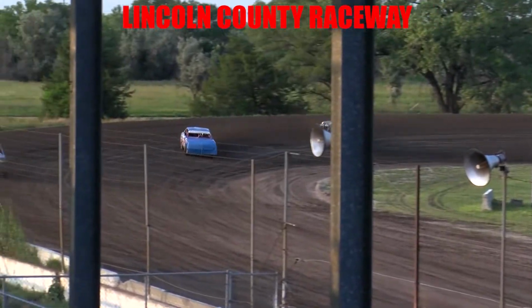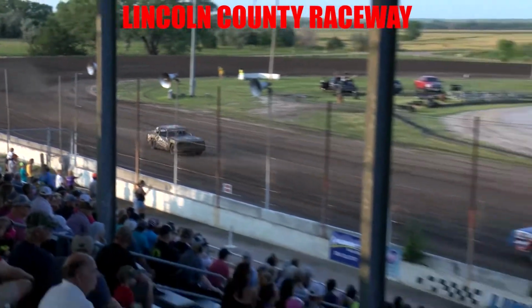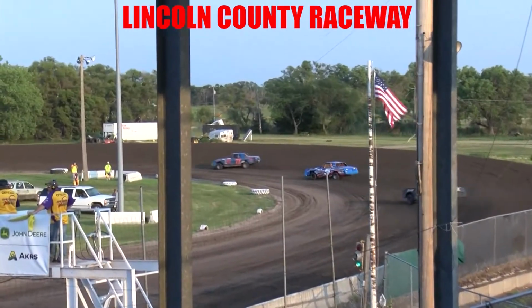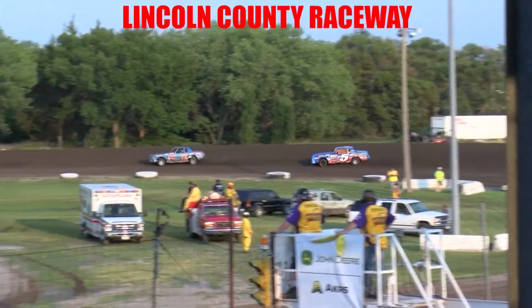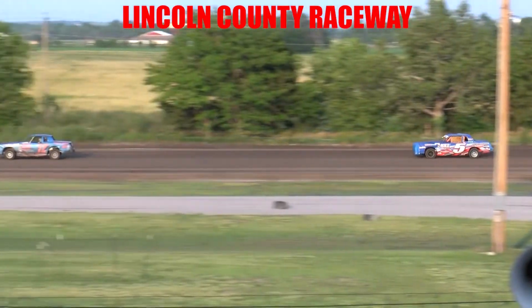Hagan gets a little bit high in corner four. Ledbetter caught up to him a little bit. Tanner Clough up to third now. Downey in back and fourth. Jacob Thyme back in fifth. Been all Jacob Hagan so far here in the Hobby Stock Heat Race.